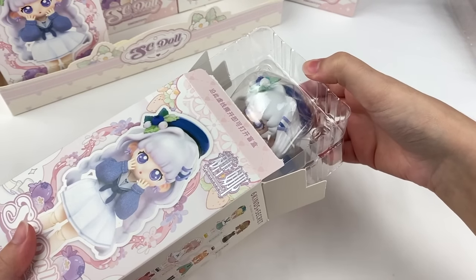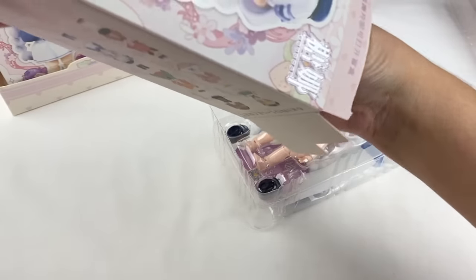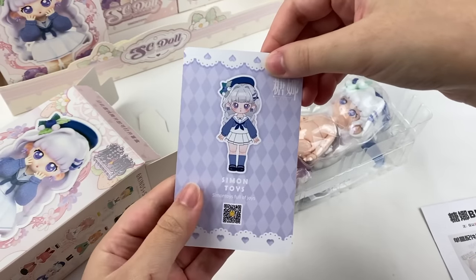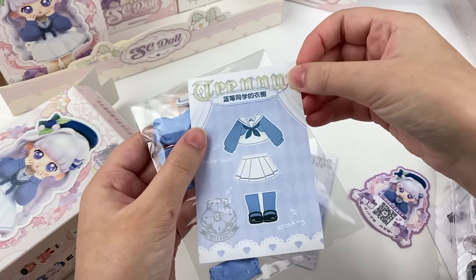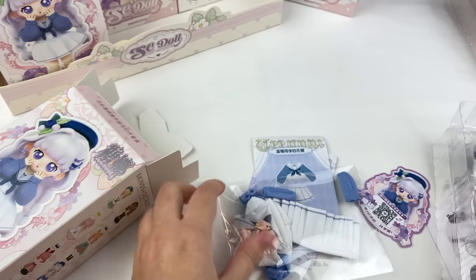And let's see who it is. And oh, it's the blueberry one. Okay, let's take the items out. So we have the same instruction booklet and then her little card. And then we also have all the extra pieces. So here's the sticker sheet and then her outfit and extra hands.